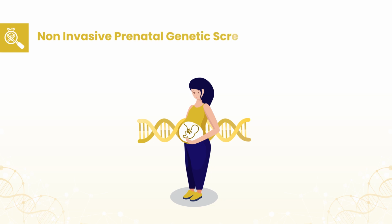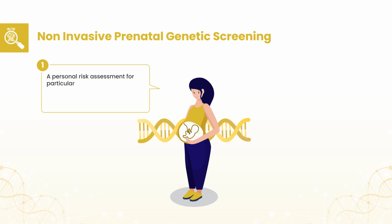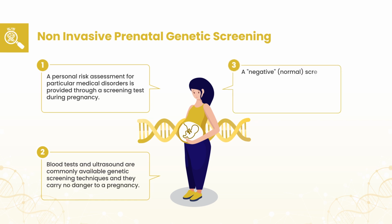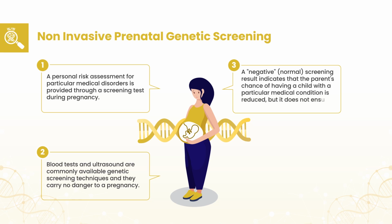Non-invasive prenatal genetic screening. 1. A personal risk assessment for particular medical disorders is provided through a screening test during pregnancy. 2. Blood tests and ultrasound are commonly available genetic screening techniques and they carry no danger to a pregnancy. 3. A negative, normal, screening result indicates that the parent's chance of having a child with a particular medical condition is reduced, but it does not ensure a safe pregnancy.